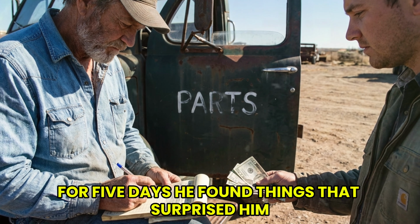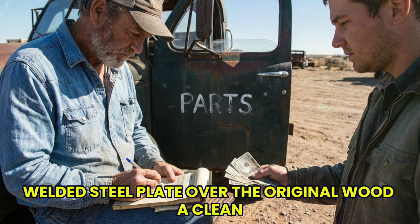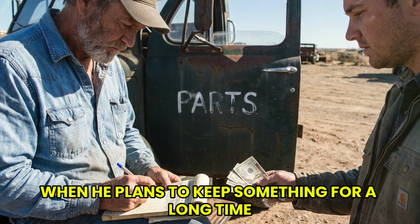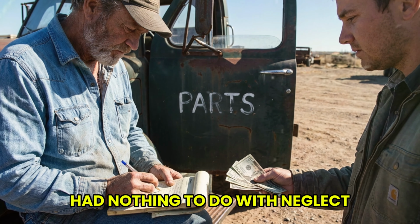He pulled the injectors and soaked them in penetrant for 5 days. He found things that surprised him. The cab floor had been replaced at some point, welded steel plate over the original wood, a clean professional job, the kind of work a man does when he plans to keep something for a long time. This truck had been maintained with real attention. Whatever had put it in that lot had nothing to do with neglect.